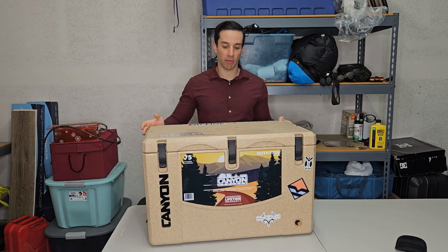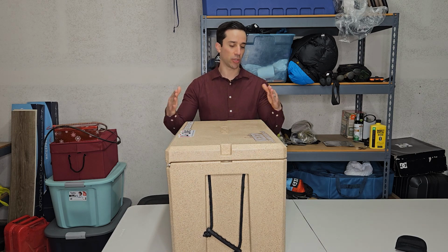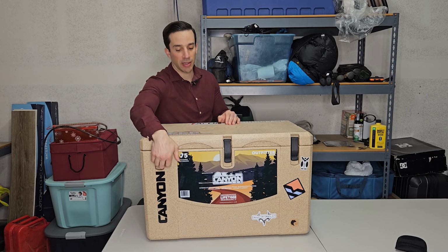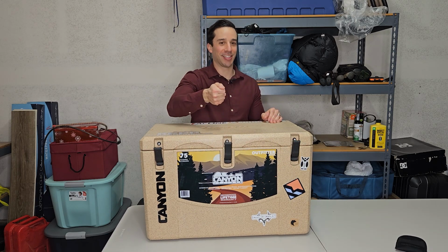Whereas this, as you can see right here, is a perfect rectangular shape. You're not losing any space, just straight lines down the whole way. So I really felt that it was better overall for maximizing the amount of space in my vehicle. The other thing I really like about it is that the hinges are super easy to unlock right here. Again, if you've ever dealt with a Yeti, those hinges can be a little bit tough to pull off.